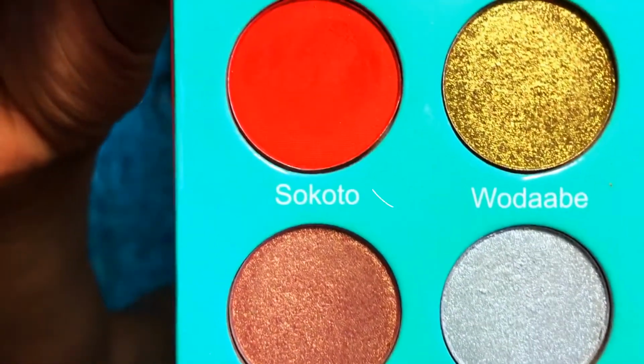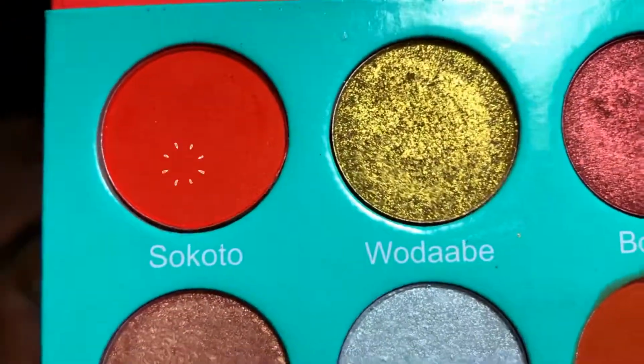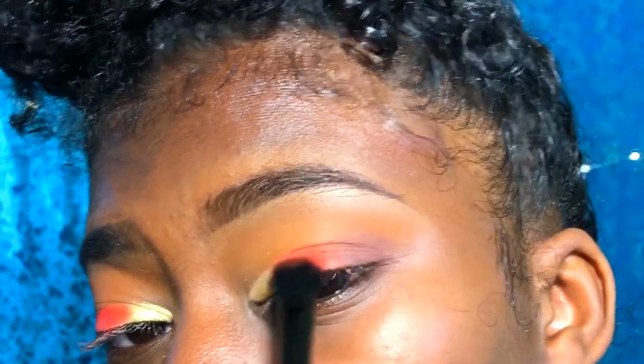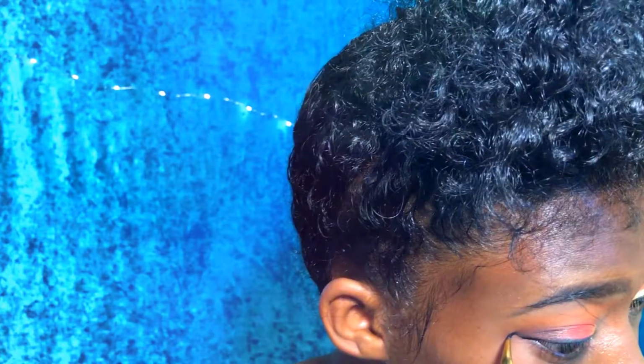So now I'll be using Water B, and I'm just going to pat that right over my base. And the next color I'm using as a transition is Sokoto. So now I'll be using Sokoto as my transitional color. And now I'm using my clay paint liner in black, of course, and I'm just lining my eyes.